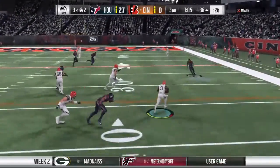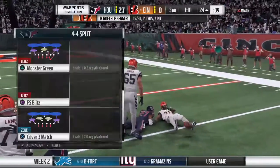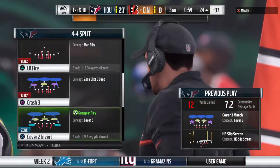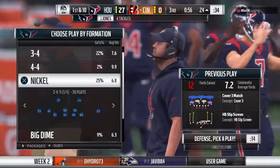Roethlisberger will throw. He'll try and set up the screen. It's complete. And he gets the 1st down here as he's taken down at the 24. 12 yards that time and a Cincinnati 1st down.